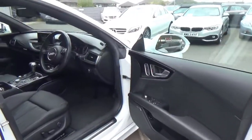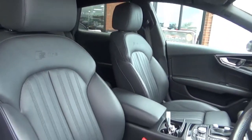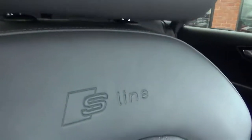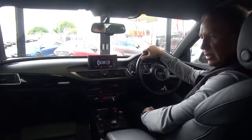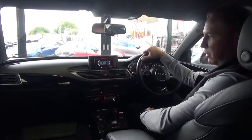But apart from that, the level of detail and quality in the S-Line is phenomenal. The seats are ribbed, lovely stitching, lovely detail. Each seat's got the embossed S-Line on them, so you know where you are. Superb to drive, as I say, MPG, 50 miles to the gallon. Taxation, nice on the taxation bracket. But yeah, one I'd like to own myself if I possibly could.